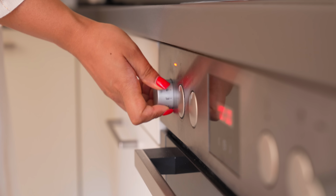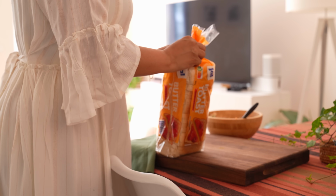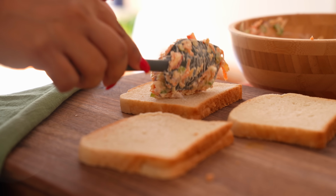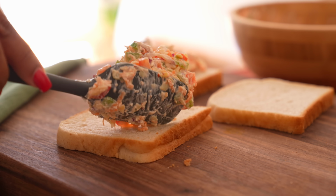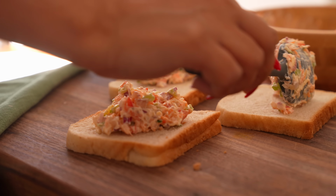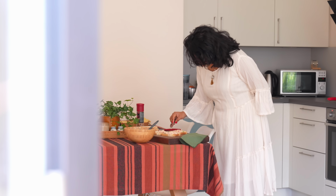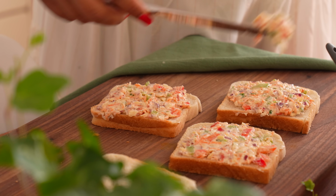Spread this mixture in between two slices of bread and cook with butter on both the sides. Make the outside crispy and the inside will have crunchy vegetables coated in this creamy paneer and yogurt sort of a filling.